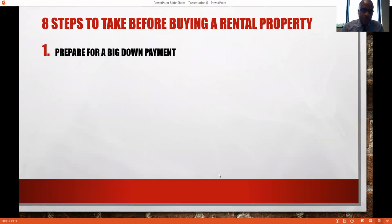The first step is to prepare for a big down payment. Now, one of the things we've talked about in the past is the down payment on a home and the importance of bringing 20% to the table as a down payment in terms of your home's value when you apply for your primary residence. So if you have a home that's worth $100,000 and you're getting a conventional home loan, a lot of lenders are going to want you to bring at least 20% of that home's value to the table. And if you don't, you may be able to get into that home, but you will likely have what's called PMI or mortgage insurance premium added onto your payment.